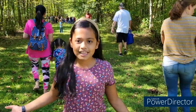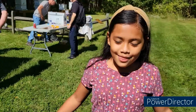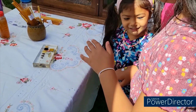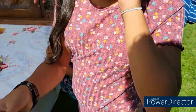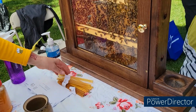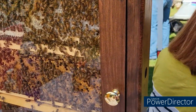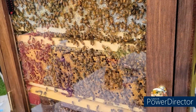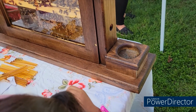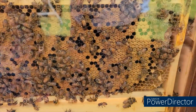We are in a beautiful place surrounded by nature. You can just walk right through. It's like a nature walkway. This is a honey-making demonstration. You can see how they make honey here. This is their beehive where they have little holes that make honey.